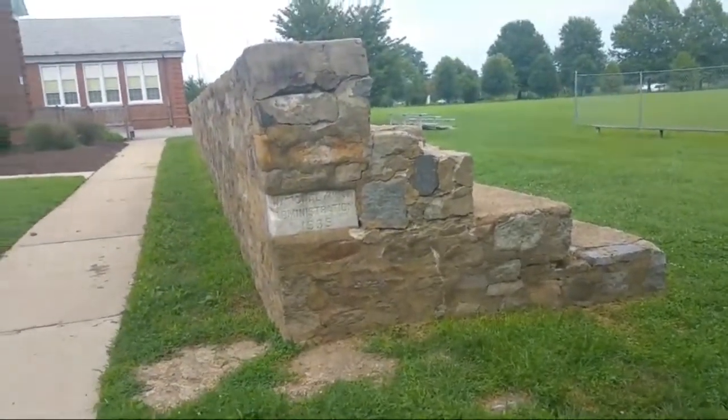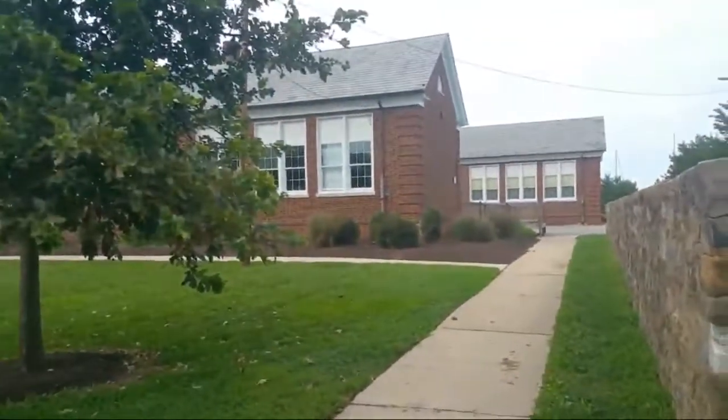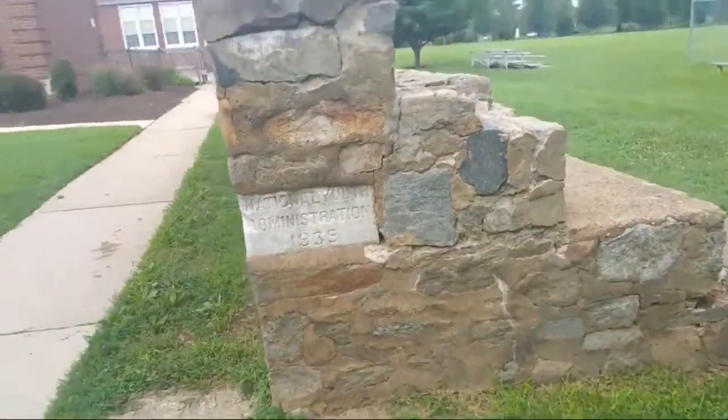Just thought I'd show you. This is at some type of public library or something like that. But look at these steps, kind of cool. Circa 1939. They're stone steps.